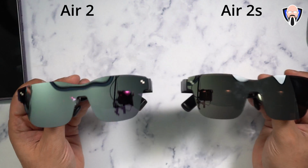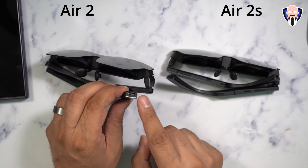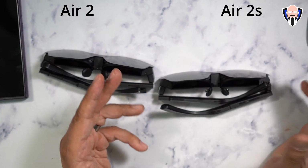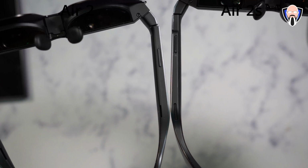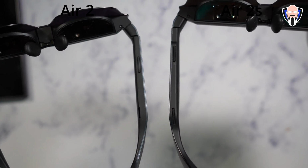Now, I know initially when I put them in front of you guys, you probably think that these are the exact same glasses. I'm just holding two of the same thing. They both have the same configuration as far as the USB-C connector on the same arm. It is positioned in the same space, so you're not changing much on there. You'll notice that the size of the speakers has substantially changed from the Air 2S and from the Air 2. That's one of the big changes that we have in here.